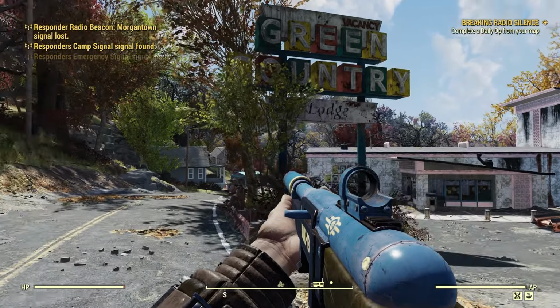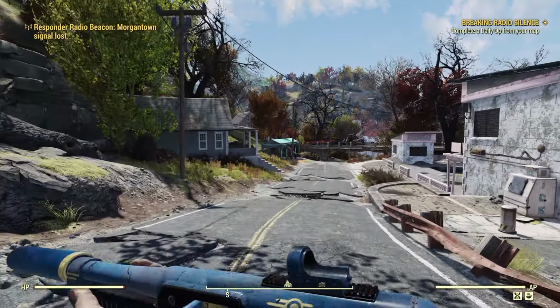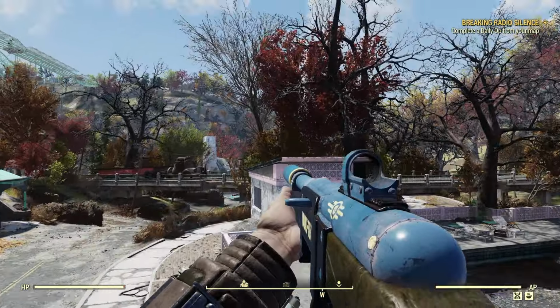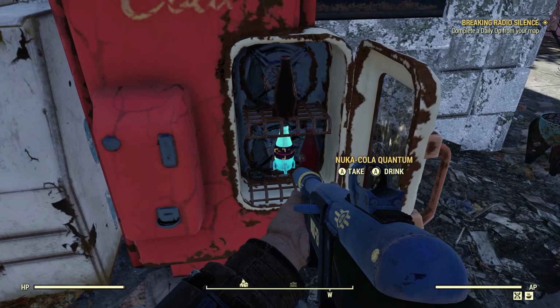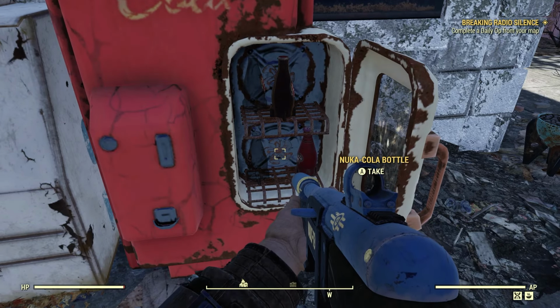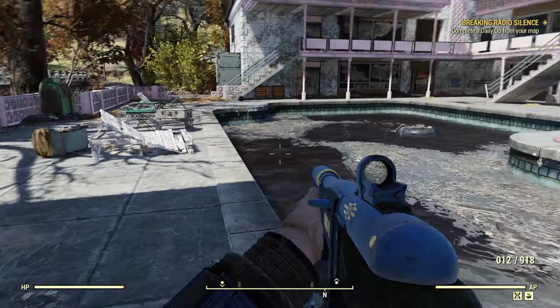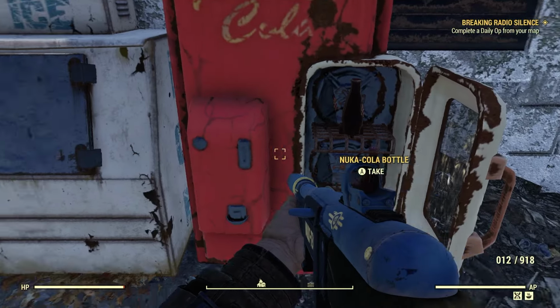Since we're here, we're going to go just on the other side of the building where the little pool area is. And there'll be a machine that, oh, there is one there. Look at that. Nice. Oh, that's awesome. What are the odds of that? That's pretty cool. Again, you can come here and that not be there on your server. It depends on the server that you're on. You can try server hopping a couple of times if you so wish, but that's pretty lucky there, actually.